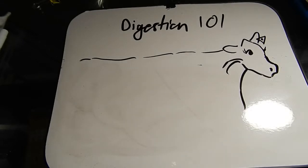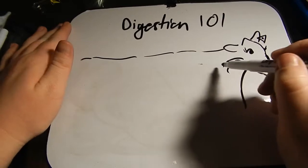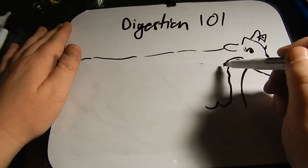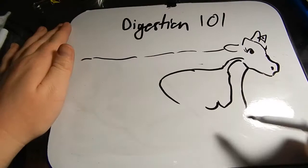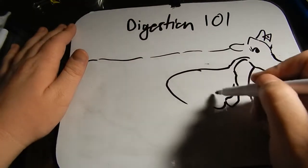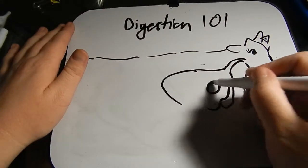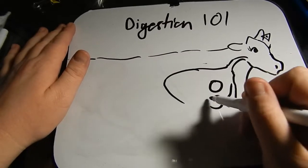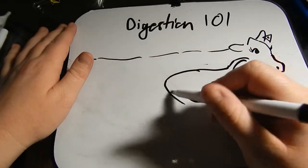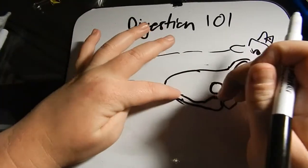So we're going to start with just a quick explanation of the digestive system, and then I will be going into the stomach more in-depth, the stomach compartments, and just what they do and how they function. So, we have our esophagus here, then we're just going to draw this guy and draw her stomach. So, we have our reticulum, which is this little part, then your rumen is all of this space right here. You have your omasum, which is a cute little compartment, and then your abomasum, which finishes off the stomach, and that can go out here.